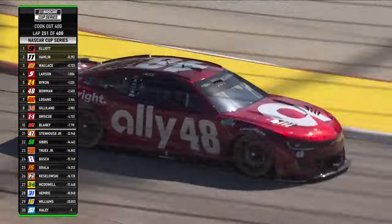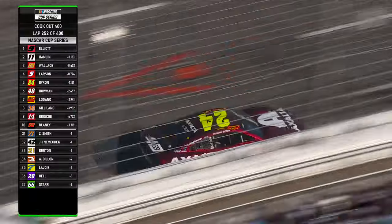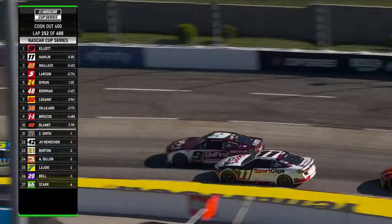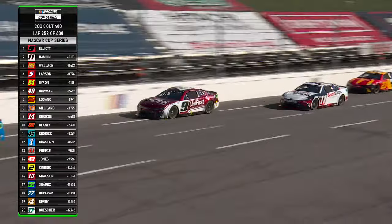People need a leader to follow, and there's no better leader than a guy like that. That mindset, the work ethic, the drive, the determination, the will to win. He wins in everything, whether it's on this racetrack or on Monday selling cars. That means he's winning.